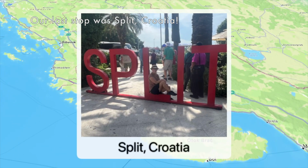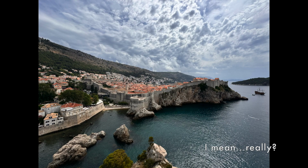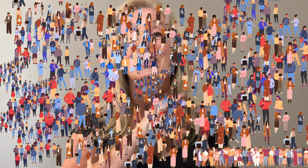Dubrovnik is a city in southern Dalmatia on the Adriatic, and it's so cool. As Wikipedia describes it, it's one of the most prominent tourist destinations in the Mediterranean. And when you think prominent tourist destination, I'm not sure what you think, but let me tell you what it was: people, tons and tons of people. It is a massive tourist destination.